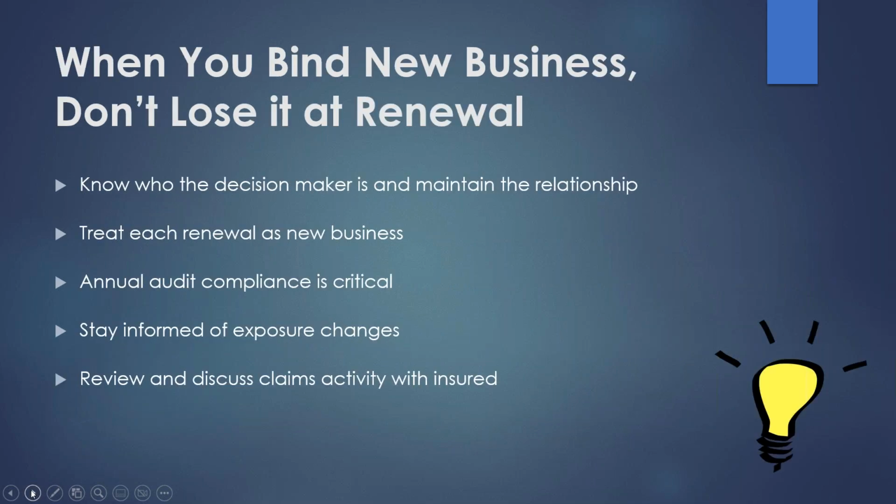And lastly, once you bind the new business, you don't want to lose it at renewal. Binding a risk doesn't ensure you're going to keep it on the books. Each renewal you work should be treated as new business as there's more on the line. You should still be looking to save the insured in more ways than just premium. At each policy expiration, a mandatory final audit is to be completed. Assist your insured with this.